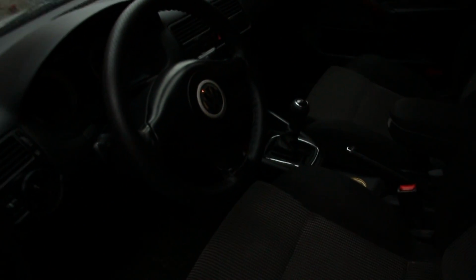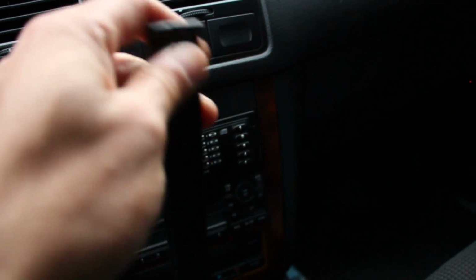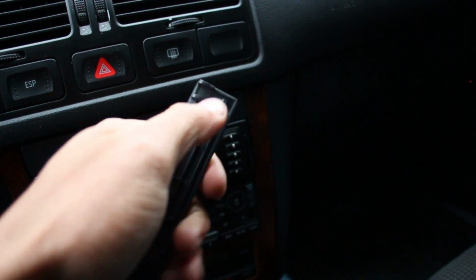Next piece to the puzzle in our adventure to get all wood trim inside the car. All right, so to be able to install this one into here, if you can see on the back side of here, there's a little tab piece right there.